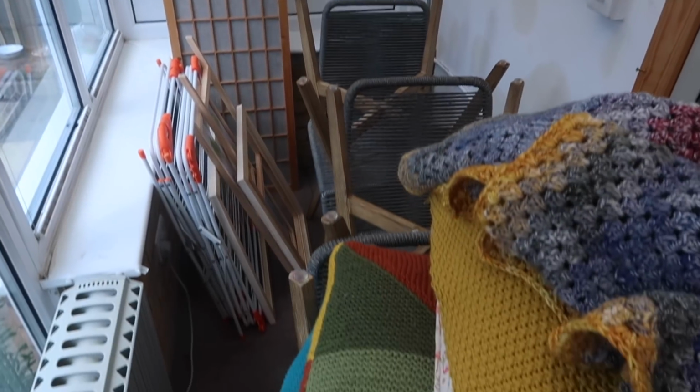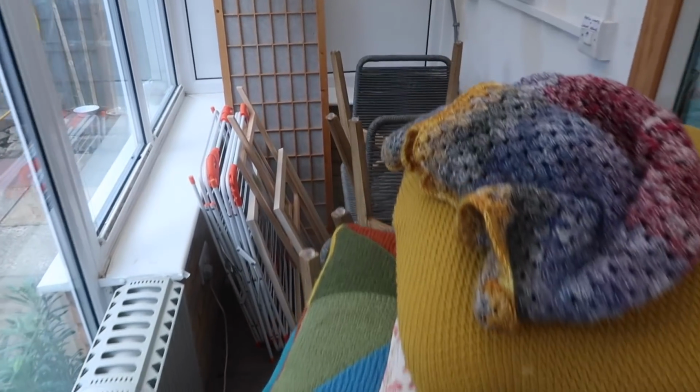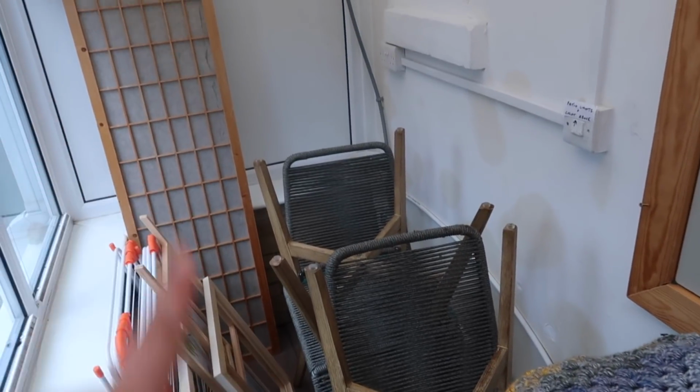All right, so we have all of our chairs and stuff and pillows in here, which will need to be moved because we've ordered a washing machine and dryer, so those are going to be going over there.